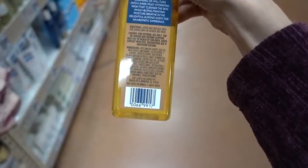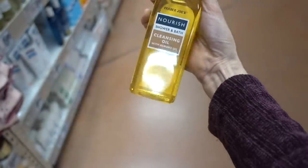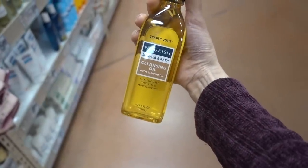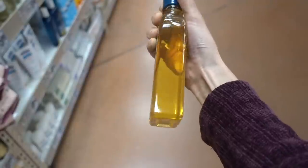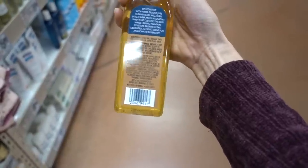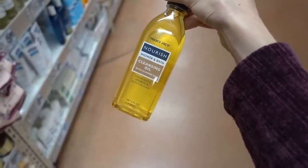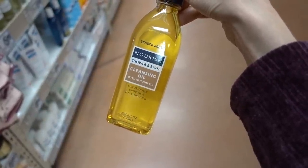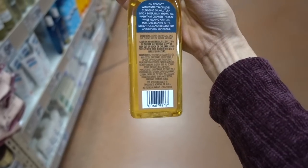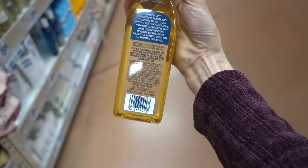This also, unfortunately, has fragrance, so that's not great. It's not intended to be left on the skin, so it's less risky, but, you know, it's not ideal. And I personally have had great success just using plain mineral oil as an oil cleanse, but a lot of you find that leaves an oily film behind, an oily residue, in which case I do recommend these cleansing oils that have emulsifiers.